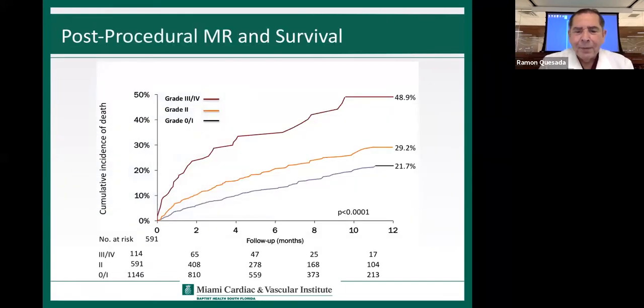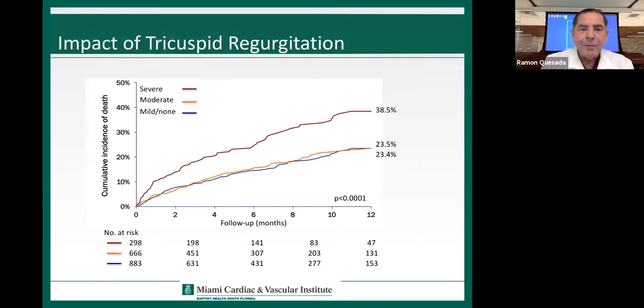But it was not always very, very good. There was a group of patients that did poorly. And the predictors of which patients did worse were patients in whom we were not so successful in reducing the mitral insufficiency. If you have residual MR after the procedure, 3 or 4+ or more, the survival of these patients at 1 year was very low, 50% mortality. The same happened if you have residual tricuspid insufficiency. You had a 40% mortality at 1 year.